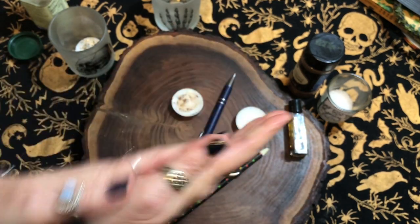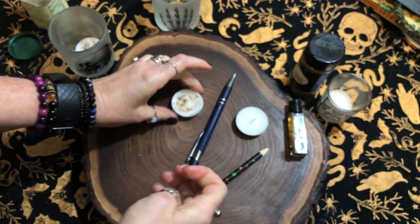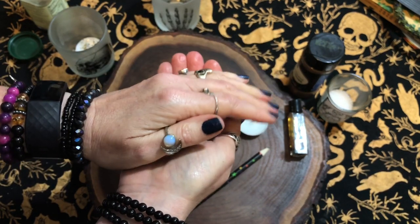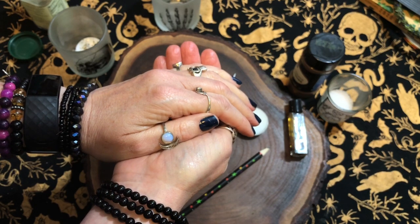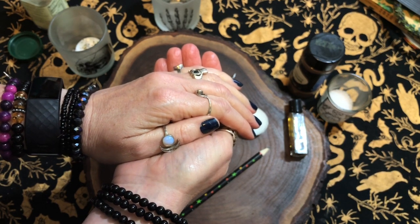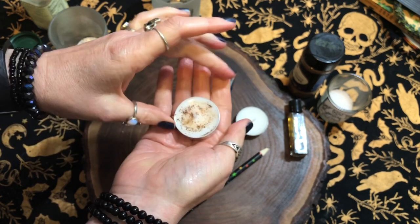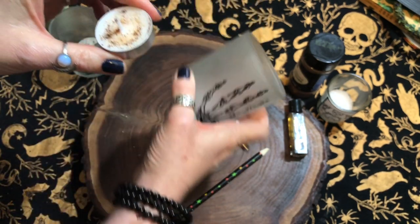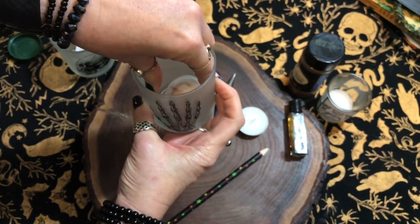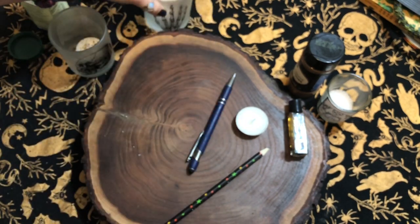Now I'm going to activate my hand chakras. I'm going to charge up this candle, thinking about abundance, feeling it coming into my life. Super important. This is a really important step. And it's charged up. Now I'm going to drop it into my skeleton hand candle holder because I want it to come into my hand.